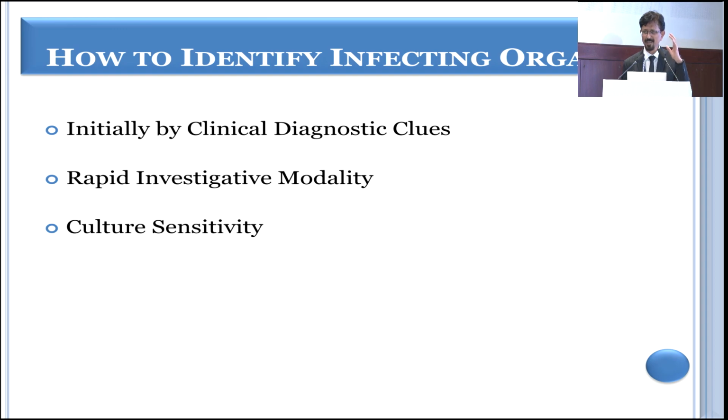One is by clinical diagnostic clues. There are certain clinical diagnostic clues which give you an idea that probably this is the organism. Then some rapid investigative modality that will help you to know what can be the organism. And of course, third is definitive, that is culture sensitivity, but it takes a lot of time. So the first two are many times practically very useful.